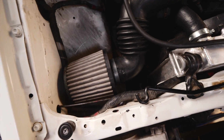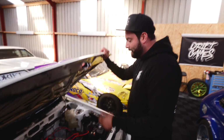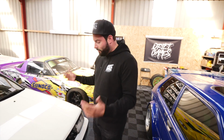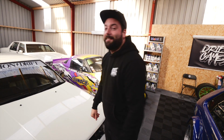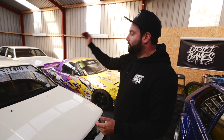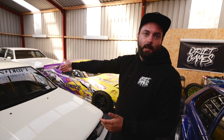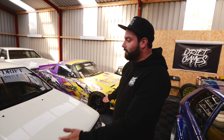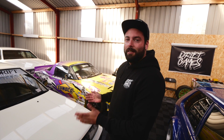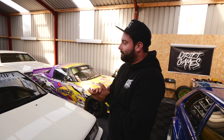Look at this. It's got an air filter, makes a bit more of a rasp, and it's got a 5Zigen exhaust. So instead of the Jan Speed, which sounds very UK, it now has a very Japanese sounding air filter and exhaust. So it's got a Japanese air filter, Japanese exhaust, Japanese steering wheel, Japanese seat, Japanese wheels, Japanese bumper, Japanese fogs. So you're taking literally every single bit of UK out of it.